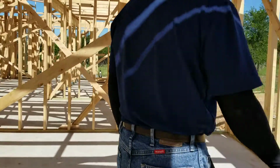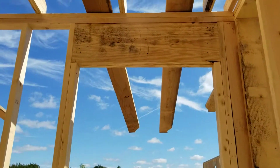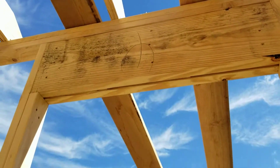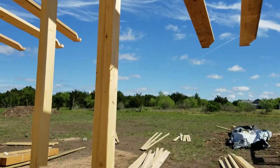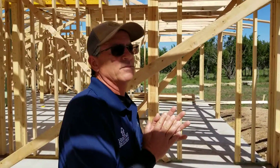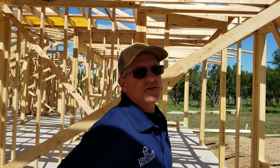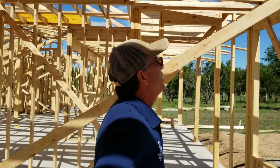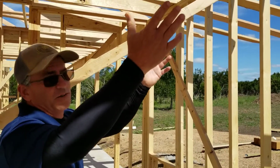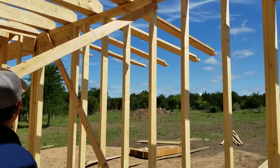Well, we can take a look at the headers. You notice our headers are all double 2x12. A lot of companies like to use just one 2x12 in them, just to save some money and some lumber and material. I don't like that. I like to go ahead and make them double. Just a much stouter, much stronger surface. And it also allows you, if you want some curtains above your windows, to have a place to fasten your curtain rods. That makes sense.